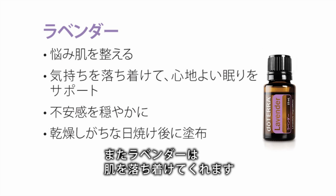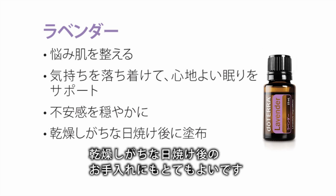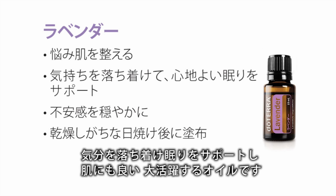Not only is lavender good for sleep, but it's also really good to calm our skin down with any kind of irritated skin. It's great to apply after a day in the sun. It's just altogether an oil that every single one of us is going to want because it calms our anxious feelings, helps promote sleep, and again, helps our skin as well.